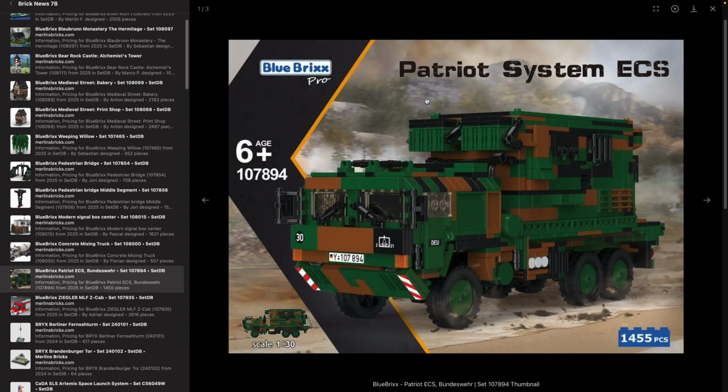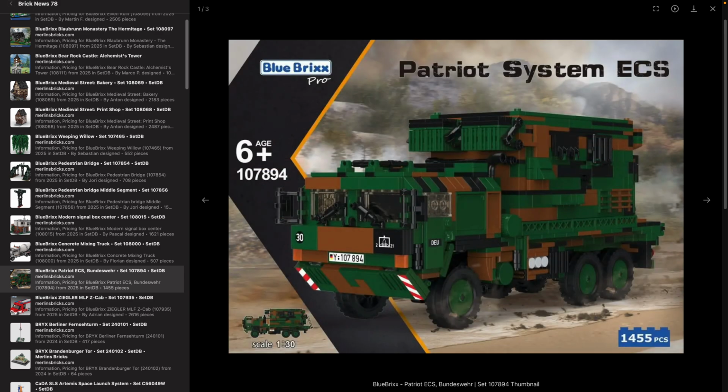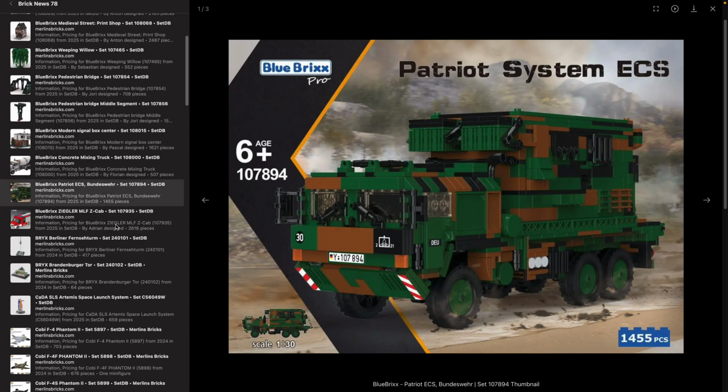Keep in mind, these BlueBrixx Pro sets, especially the Bundeswehr line, is Xingbao. That also means all the stuff that you see here is printed, pad printed usually, including the license plate of the German army. But I guess the Patriot system is used by so many forces around the world. Obviously, they're not all the same for sure, but I'm pretty sure similar setups are in other armed forces in Europe especially as well.